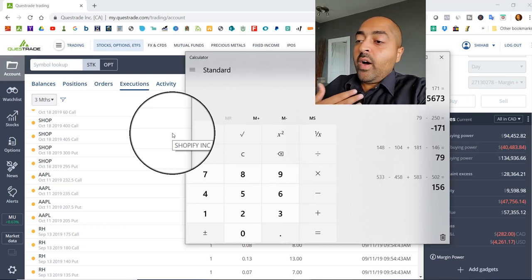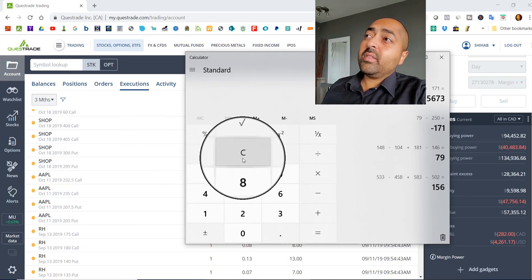And so on. So that's why I personally like credit spreads, because of that flexibility, the fact that you can trade in any market condition.